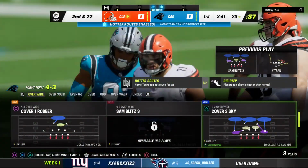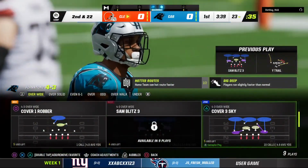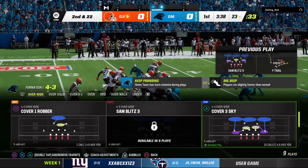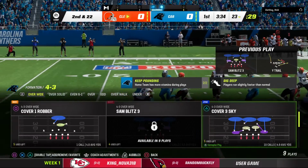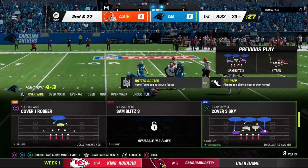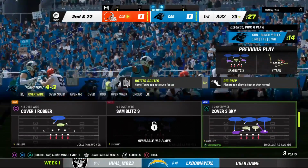Buried by multiple defenders on the drive's first play. Well, at least it wasn't a turnover like the last drive. You'd think they'd make an adjustment and be ready to make up for that turnover. Instead, just another big play for the defense on that snap.